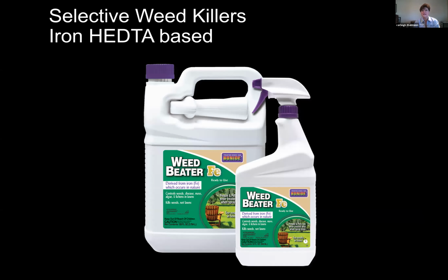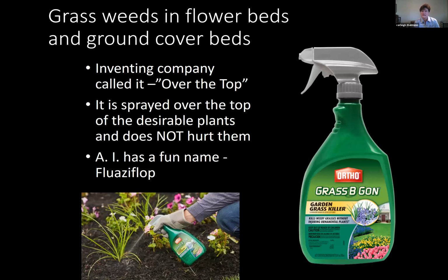And this just kills the top. So you need to respray the weeds as they emerge from the perennial roots, like a dandelion, and respray every 6 to 8 weeks. And then after 3 times in the summertime, all the energy is depleted out of that root system, and then they die. So this is a good alternative. Just takes a little more work.